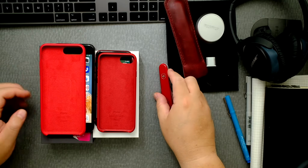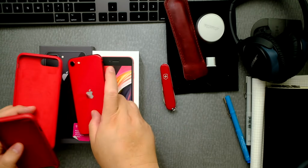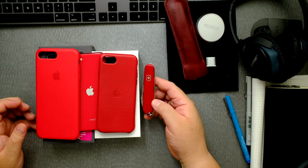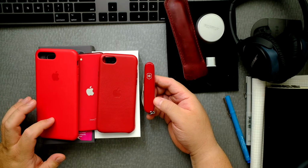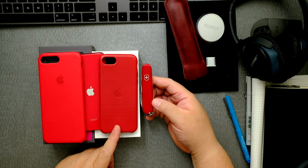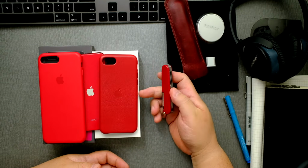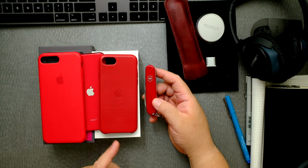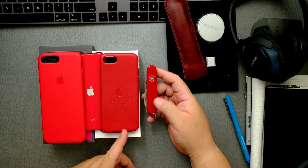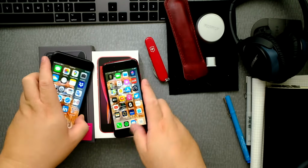And the thing with the red, let me do this so you can get a sense of a couple of things here about the color. Let's turn it around like this. So these are all different shades of red. This is the silicone. That's the phone, of course, the SE. That right here is the leather cover, and then this is my pocket knife. Most people kind of know what the color of the pocket knife is, which is a nice deep red. And the leather cover is almost like it, but not quite, a little bit darker. Okay, so you got a sense of the covers. They do give you more bulk.